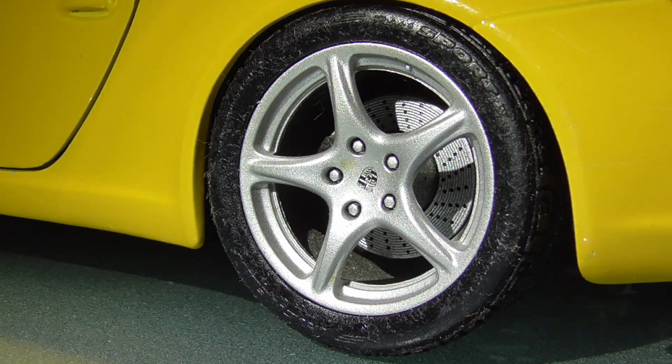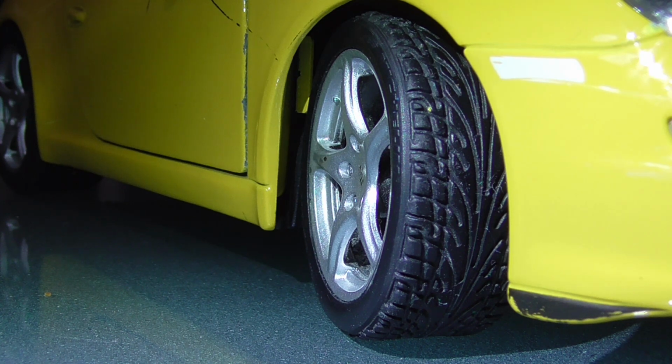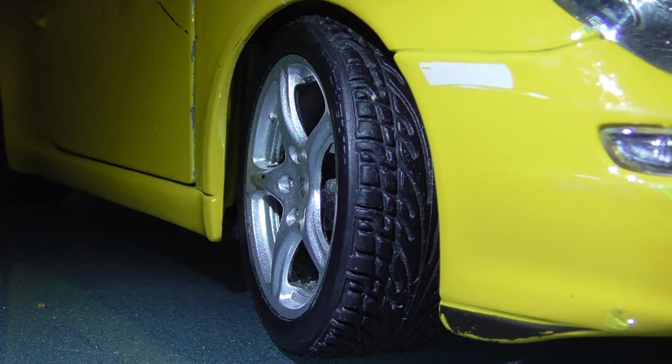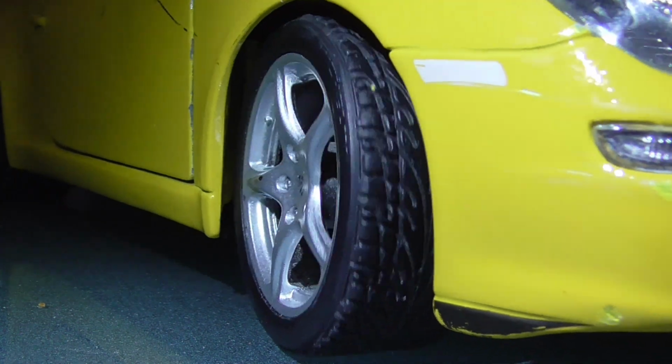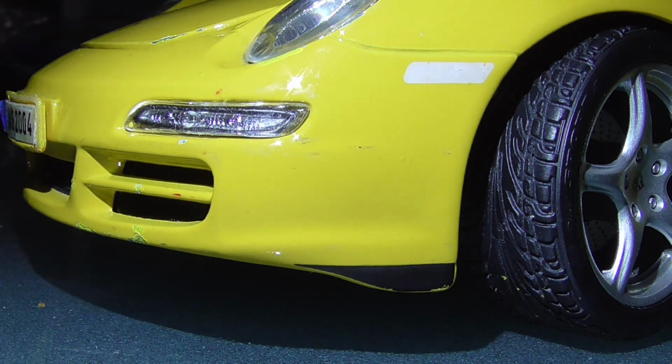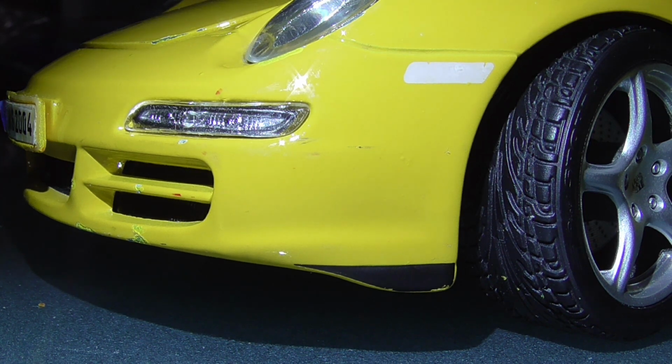Also, speaking of the tires, you can notice that on this side, both the front and the rear, the tire treads are the correct way around, meaning that the center section, which has a V shape, points forwards, which is the correct way around. But on the other side, they point backwards. This means that Maisto has decided to cheap out on the tire side and did not want to create two different kinds of tires, right-hand tires and left-hand tires. Economy of scale, I guess.